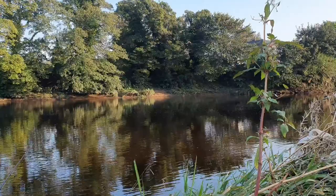I've just arrived down at the river and it's looking absolutely gorgeous. It's almost gin clear. Now, I've had a lot of floods this week, so it's just got down to normal levels now, and I'm hoping that the fish are feeling hungry. So what are we going to feed the fish with today? Let's have a wee look.